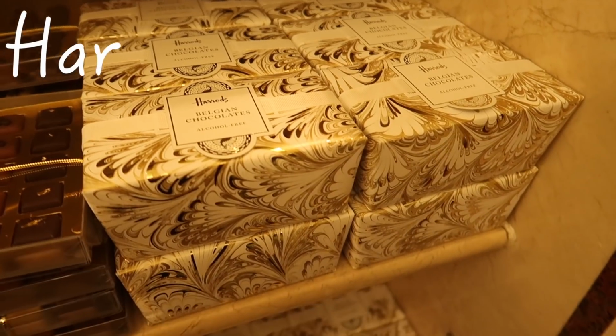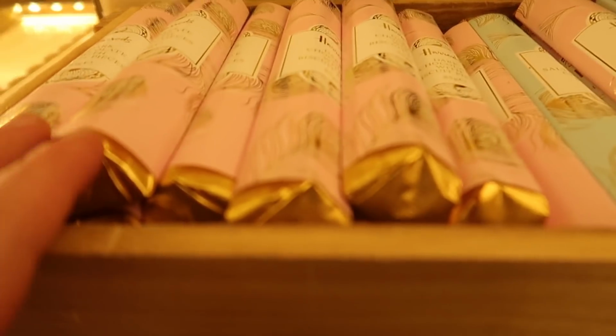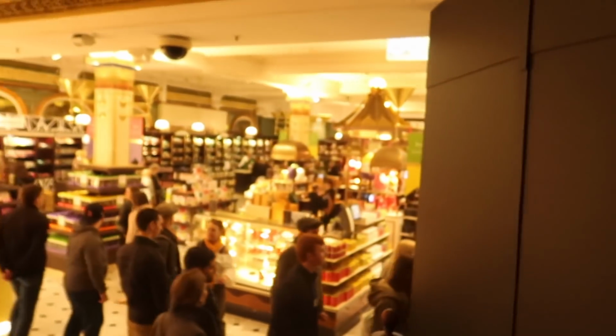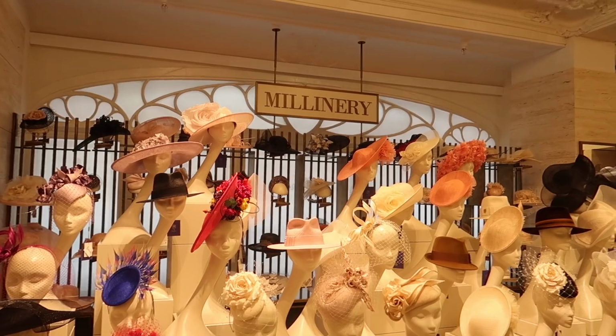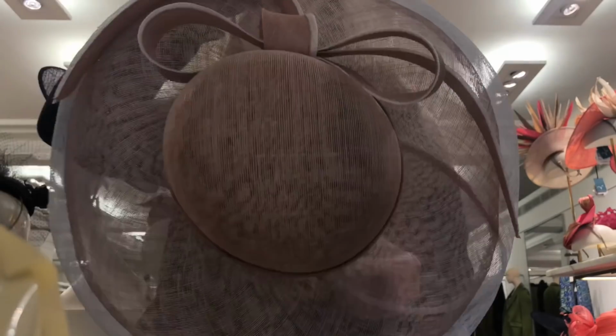We then went to Knightsbridge to go to Harrods, which of course is kind of a must if you're in London. It was what my friend desperately wanted to see. We spent a long time looking at sweets in the confectionery section. And of course we went up to the millinery. I love hats. There's just something about the hats that you wear to the races. We were trying loads of them on. It was really good fun.